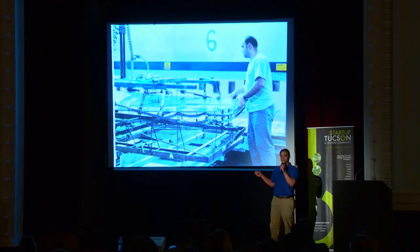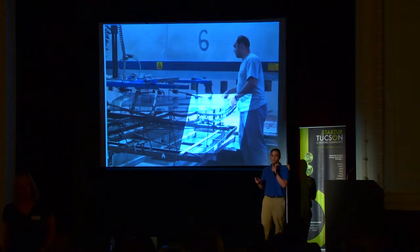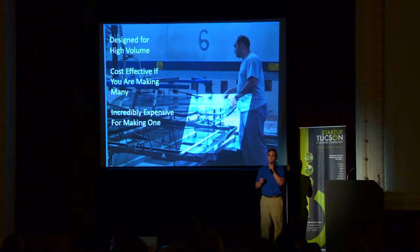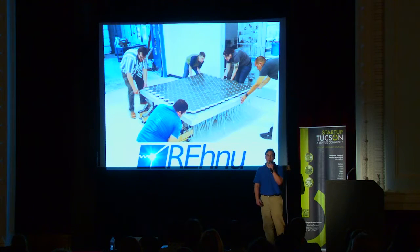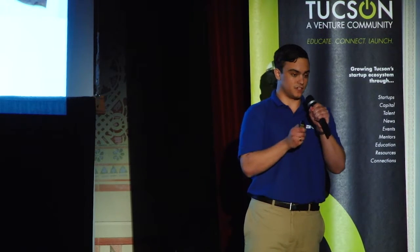So this man works in the automotive industry. This fixture has been designed for this specific windshield. It's designed for high volume, and it's cost effective if you're making many of the similar curved glass, but it's extremely expensive if you're making just one. And so at REhnu, we have the solution to this problem. We've designed a patented computer-controlled mold that allows us to create custom-shaped glass quickly and efficiently.